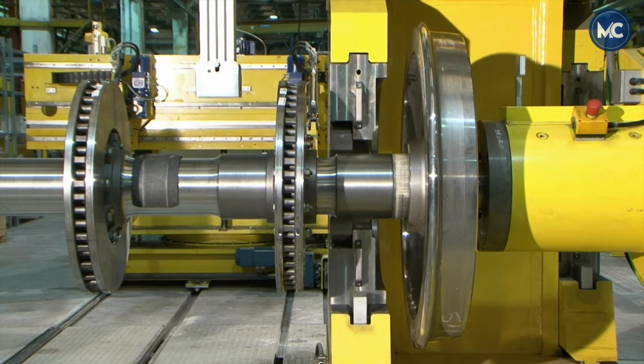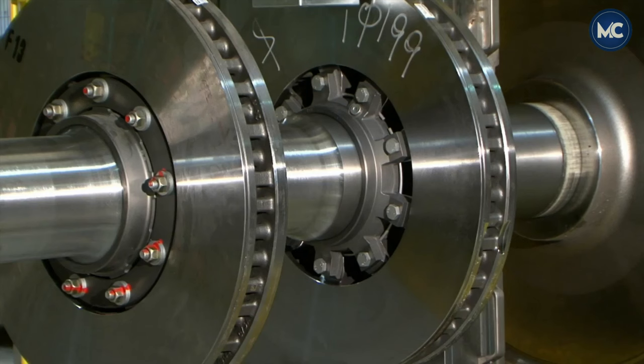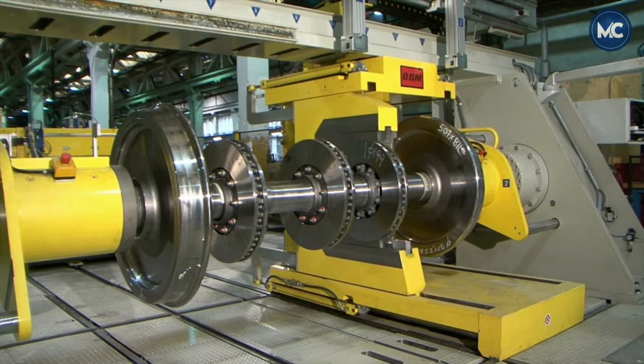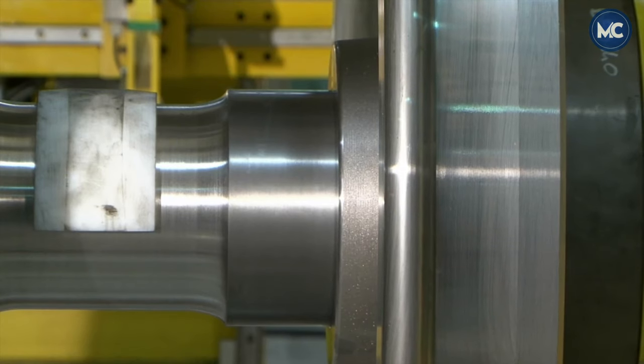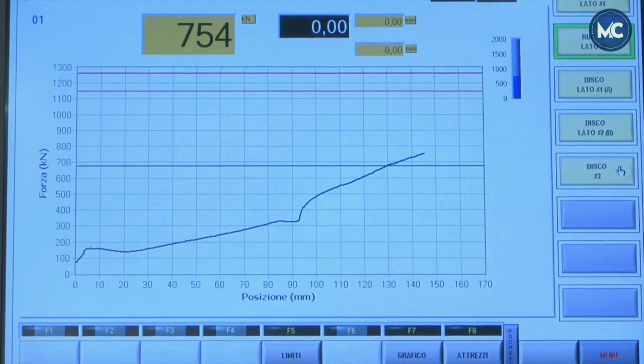The wheel and axle are then combined to form a wheel set by being pressed together with a specific force. The wheel set itself is a pair of train vehicle wheels rigidly mounted on an axle in such a way that both wheels rotate simultaneously.